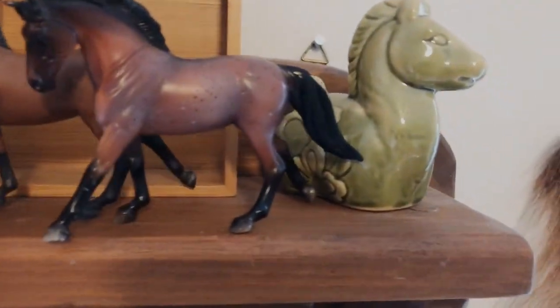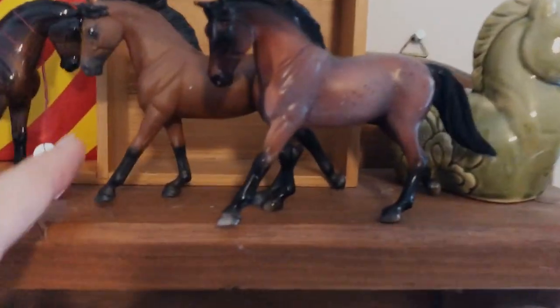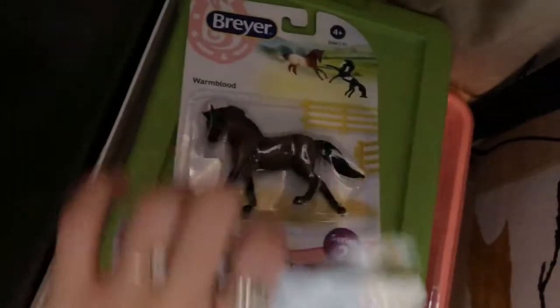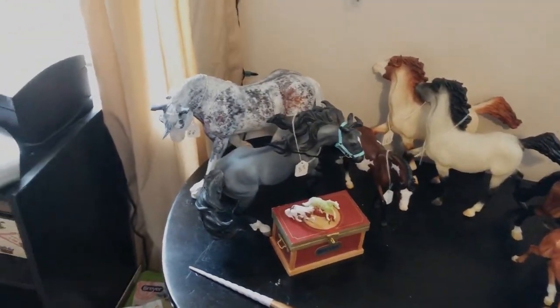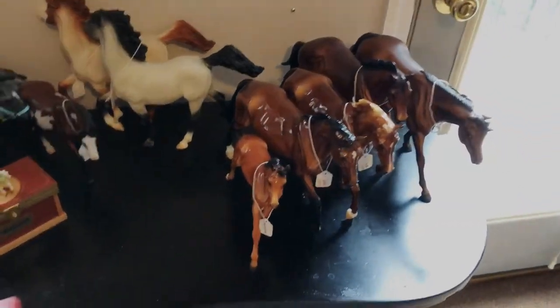And then this is another on that mold, because I like the Caring Warmblood mold. He's actually the same exact horse as the giveaway horse. I got two because I wanted one for myself. So that's him. Yeah, I think that's it. I don't think I have anyone else around. Yep, okay.